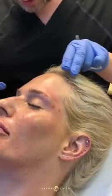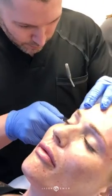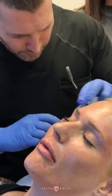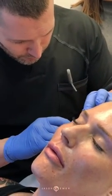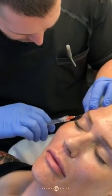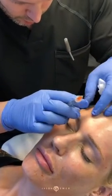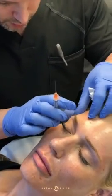Same thing on the other side, just a little bit, teeny bit more. Again, massaging that into the temple region, into the forehead.